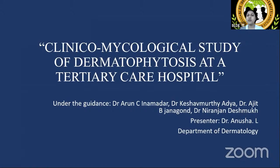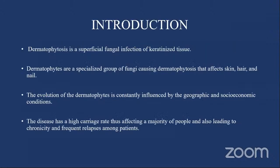Good afternoon, everyone. I'm Dr. Anusha from Department of Dermatology. The topic for today's presentation is clinico-mycological study of dermatophytosis at the Tertiary Care Center, done under the guidance of Dr. Arun C. Namdar sir, Dr. Keshamurthy Adya sir, Dr. Ajit B. Jangon sir, and Dr. Niranjan Deshmukh sir.